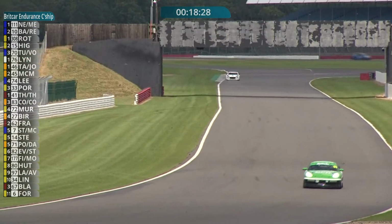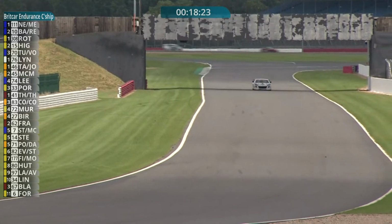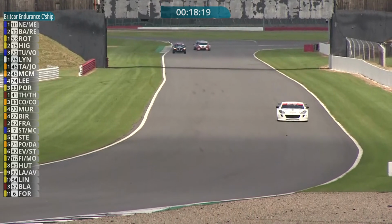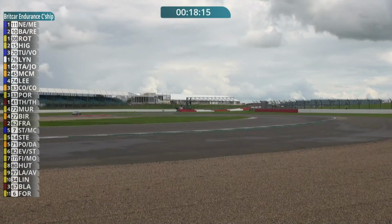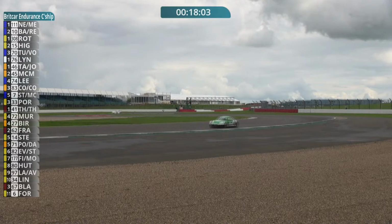Now, which cars have yet to stop? Richard Higgins, number 15, the Class 2 Porsche, has yet to stop. So he'll take the lead of Class 2 with Steve Rothery having come in. I think Ian's got an interview for us down in the pit lane in just a second.